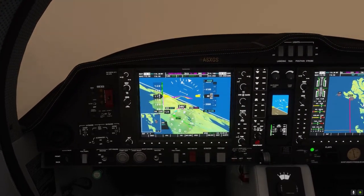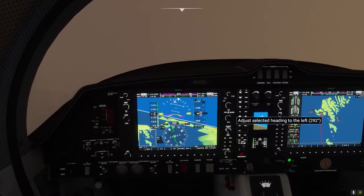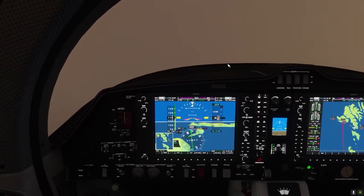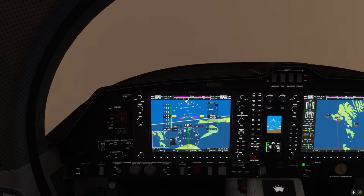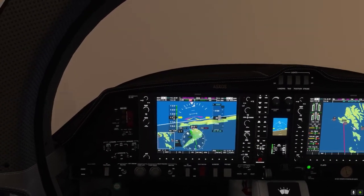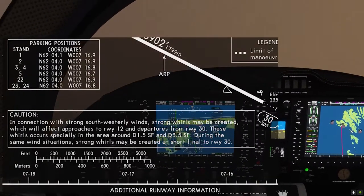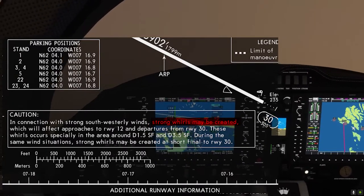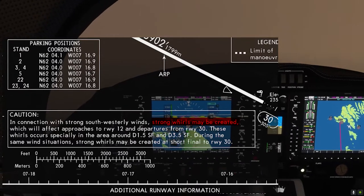Here we are, turning onto the localizer now. We can see the autopilot and myself are having a tough time keeping up with this, so I ended up disengaging the autopilot and flew the localizer approach manually. You'll see my speed tape changing pretty rapidly, with the vector going up and down rather sporadically as well. On this arrival specifically, in connection with the strong winds localized in this area, strong whirlwinds, or whirls as the approach tables say, may create severe turbulence on short final, and I did my best to replicate this.